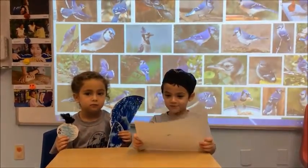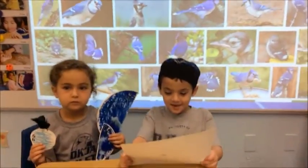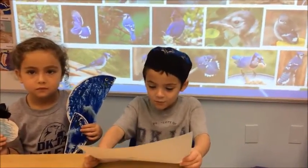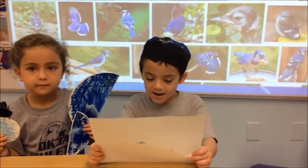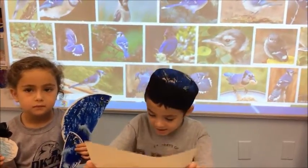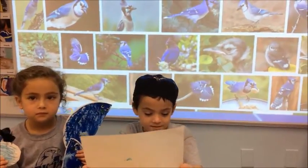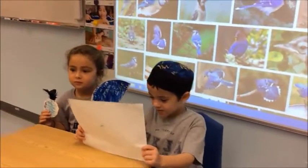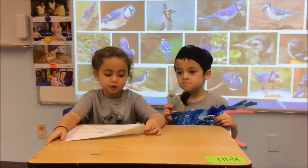Research team, Jordan and Tamir. This is a blue jay. It has blue and white feathers. It moves by flying. It is cool that blue jays eat beetles, caterpillars, and grasshoppers.